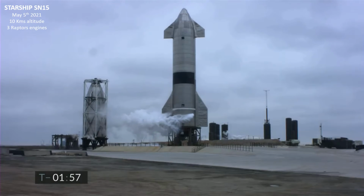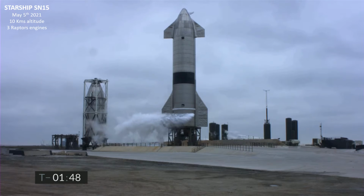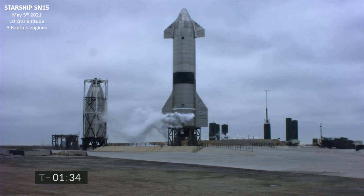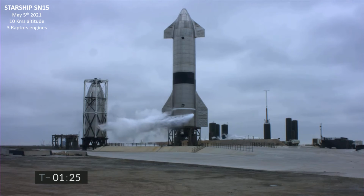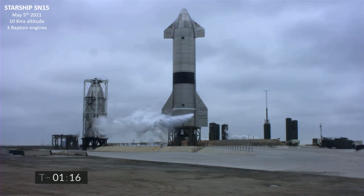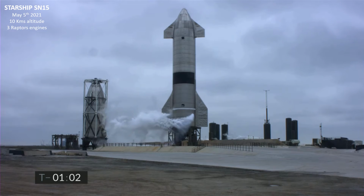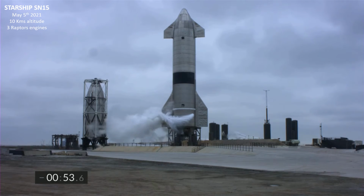T-minus 2 minutes, we continue to count down for Starship 15 flight. Pellet load is complete in the liquid oxygen system on the Starship. Methane fuel load is also complete on the Starship. T-minus 1 minute. All systems remain go for the flight of Starship 15. We're getting ready to disconnect the quick disconnect from the vehicle in preparation for flight.